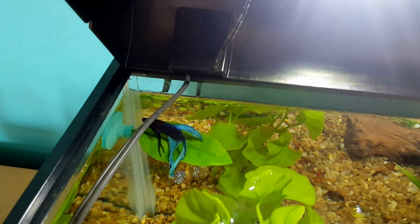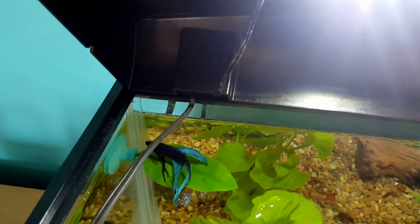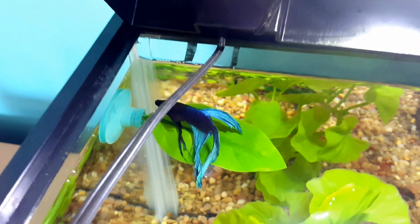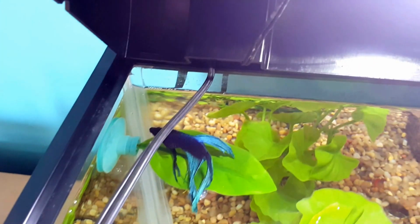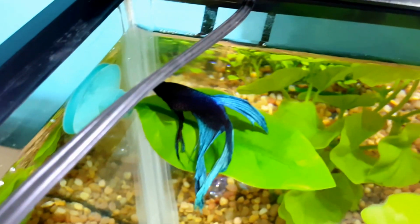I tried to feed him on Tuesday. He took the pellet in, spat it out. Wednesday, he ate one pellet because I'm trying to get him some nutrients. I cannot seem to find medicated fish food anywhere, and the ones online are like $100, which is crazy. I guess they're coming from overseas. I cannot put that kind of money into fish food at the time.